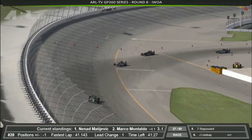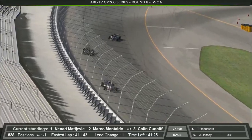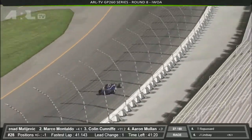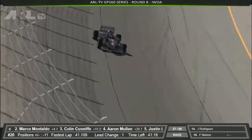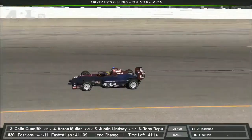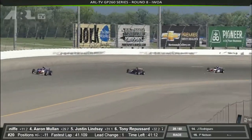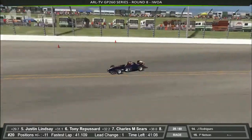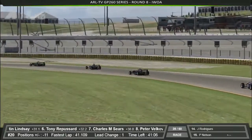So I'm thinking that's probably Rodriguez. Is that? So he's going to come into play. I think he'll try and put some pressure on Reprisard just to allow Marco the chance to jump him in the pits. Lindsay ducked into the pits, I think, as he saw Reprisard behind him and thought, right, let's get out of this now.